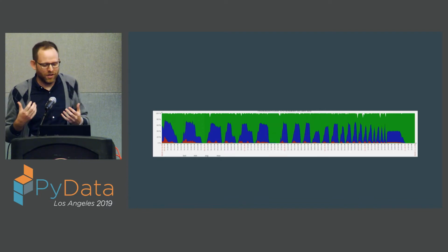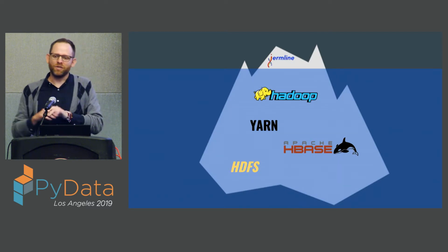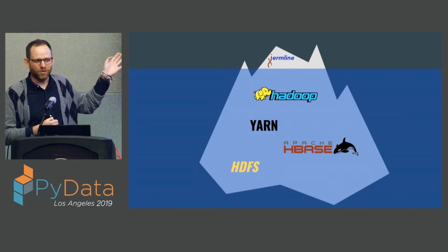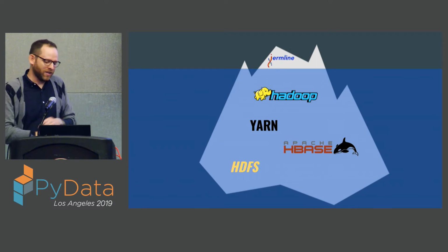And so we started to try and dive into this problem. And this is where I guess the complexity of Hadoop started to become a burden on us. This is an iceberg, by the way. So this is one of my other art originals. And it wouldn't be a tech talk unless there's some iceberg imagery.